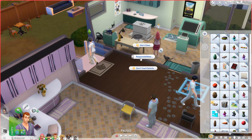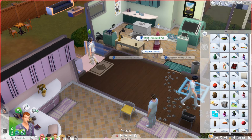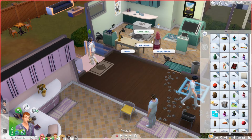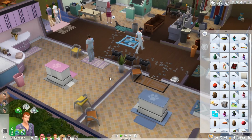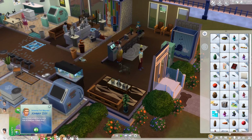We're going to do responsibilities, don't treat patients, and responsibilities, pay for some training. We'll do a brief training because she was the last one. I think we hired her last. I'm actually quite sure now that I think about it. And then we will ask her to craft some. We're going to actually ask for some surgery station ones because I might see about using the surgery station to examine though. Because what I was looking for, that a lot of the things you can just, oh, we have a sick animal already.